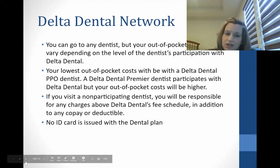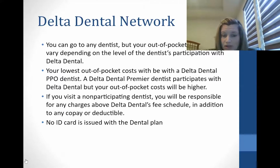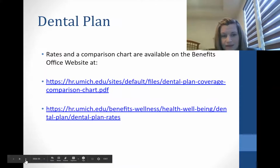There's no ID card issued with the dental insurance. You just tell them that you have Delta Dental, and you can either give them your U of M ID number or just your last name and your social security number, and they should be able to look you up with Delta's system directly. Nina, you can go to the next slide.